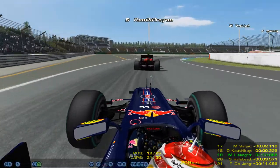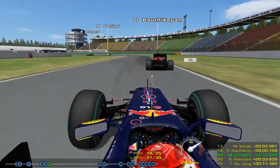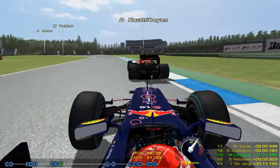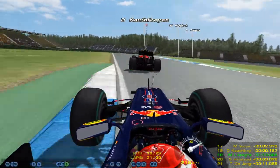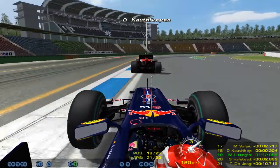He is actually being held up by... He cannot pass the Virgin. This is depressing. There he goes, sends it. He's lunging it at the Sachs corner. He just closes the door. Carter Kane gives no damns about what Littergrim wants to do.